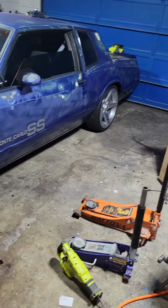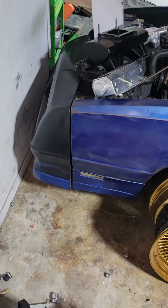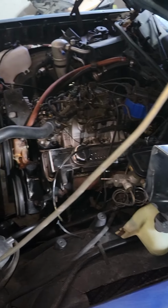It's got a long road ahead of it, but it's got to tighten up that front. They put an aftermarket one. Yeah, it looks to be aftermarket. It could be, I don't know. It might be used. All the extra tanks and stuff. Holley Sniper, new fuel pump, new water pump, new distributor, new intake.